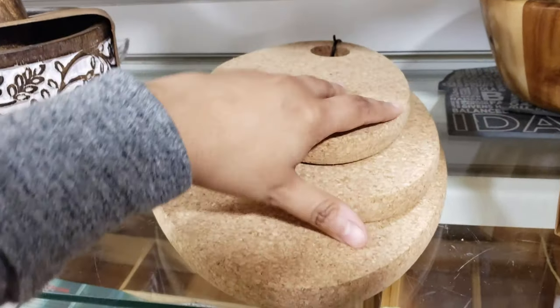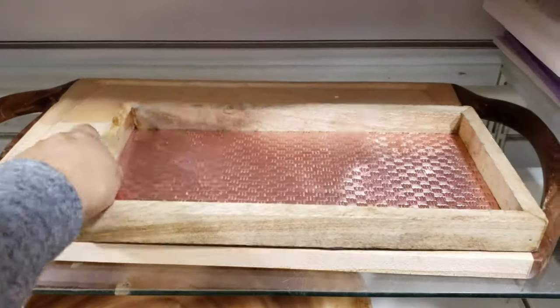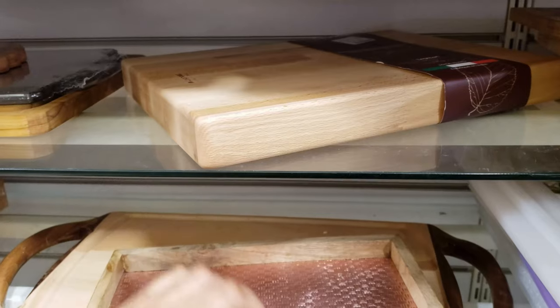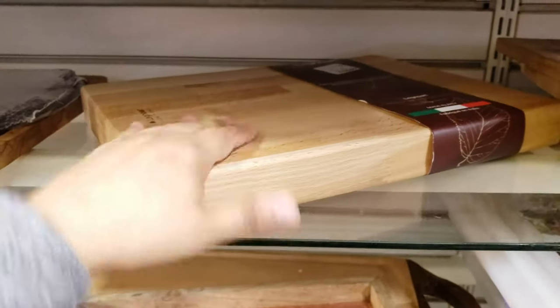$13. You get 1, 2, 3. I don't think I've ever seen one like that. Alright, look at that. The inside is like copper. And this is going to be $10. I love to look at cutting boards. I actually need a really good one.